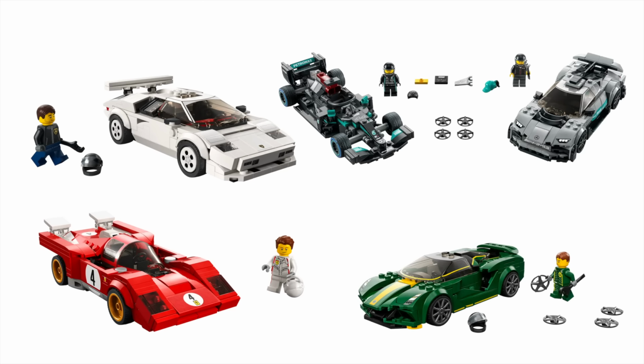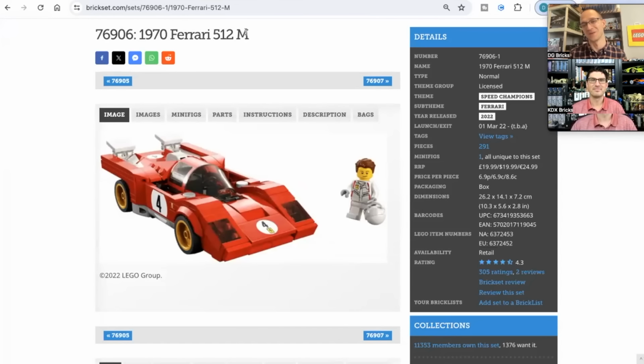The next group of sets in this most popular list are all Speed Champions. And all 4 of the top most mentioned Speed Champions on your list, Kevin, are the March 2022 class. In other words, these are old, stale ends of the bread loaf when it comes to Speed Champions. No, not really, not completely seriously. I'm mostly kidding there. In fact, a lot of these sets have been held back because they're such strong sellers, and LEGO wants to keep that demand for themselves instead of passing it on to the secondary market.